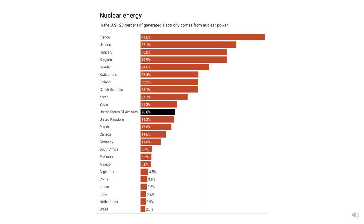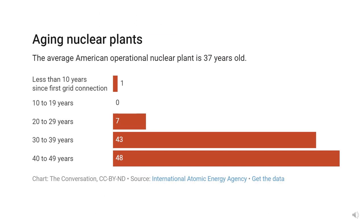If we look at what nuclear contributes to our renewable energy, actually 20% of our electricity comes from nuclear in the United States. So if we were to lose that nuclear energy, then we'll have to replace it with something else. So here's part of the problem.